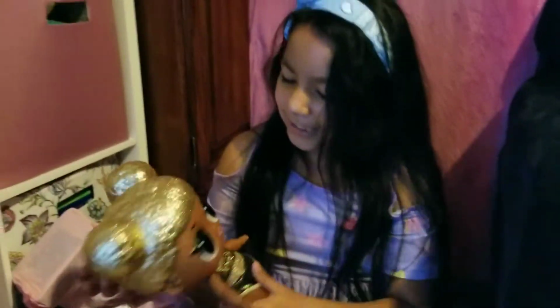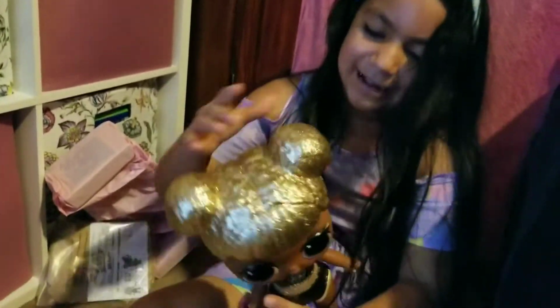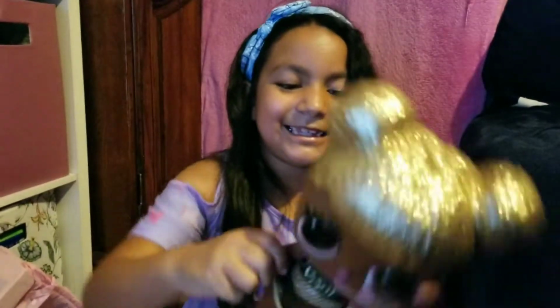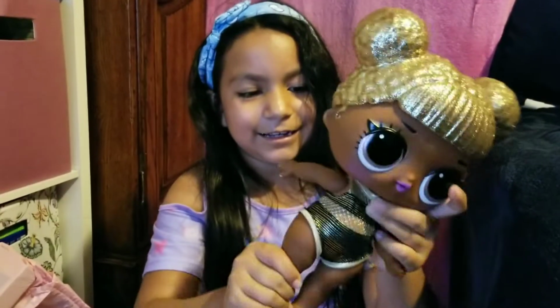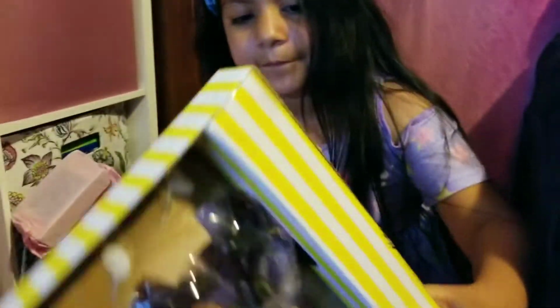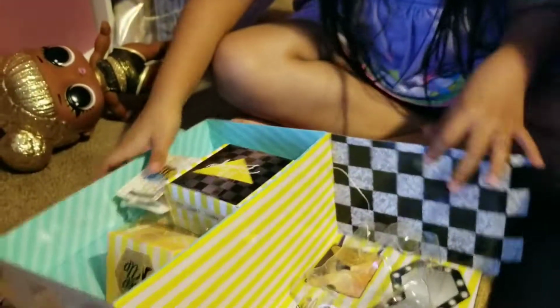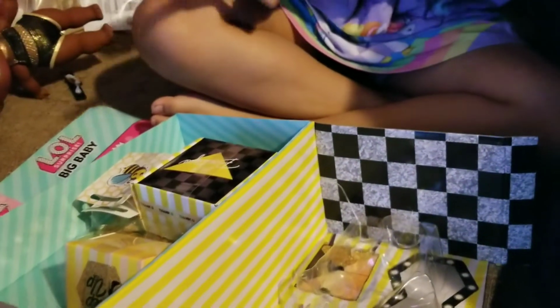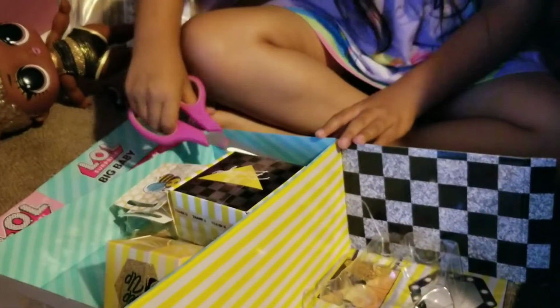Look at her. Is she supposed to have earrings too? Look how shiny and big she is. Ooh, she's so pretty. I love her hair. You can take off the clothes, or if you want, you can keep it on. Okay. Where are the scissors? Over here. Thank you. You're welcome.